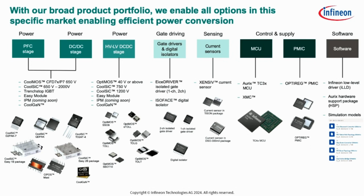Many current sensors are needed in AC to DC application in order to make the control easier, more reliable, but also safe, especially with the new features like bidirectionality. We need to implement the safety features, and here Infineon offers current sensor solutions which enable the application to behave safely, enable the security levels in a super small space on a PCB.